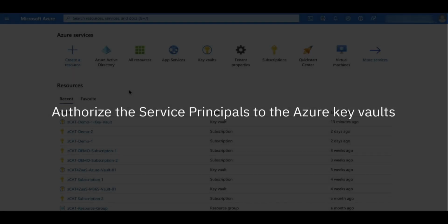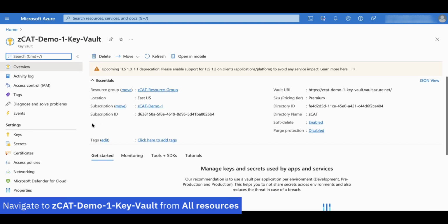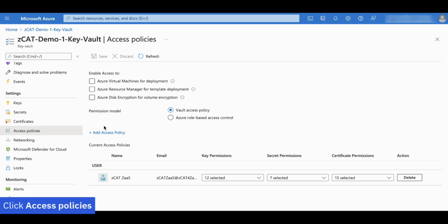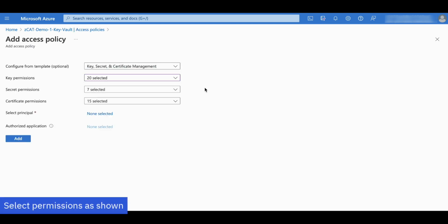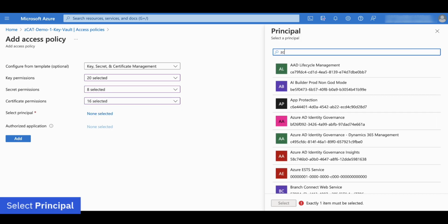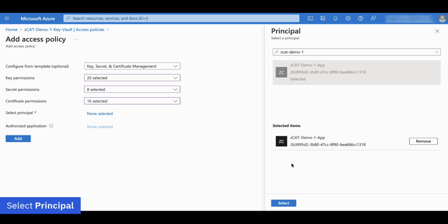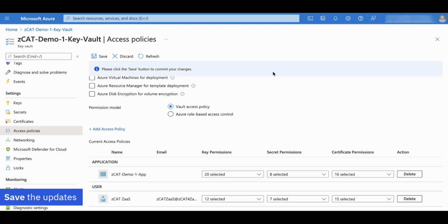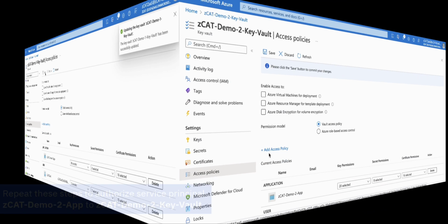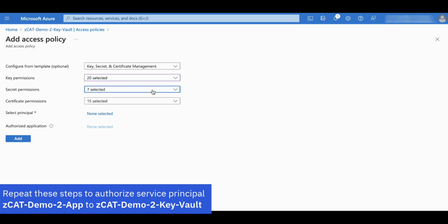And then, let's authorize the first service principal we created to the Azure Key Vault. Repeat these steps to authorize the other service principal to the other Azure Key Vault.